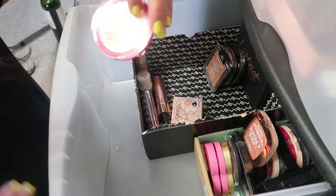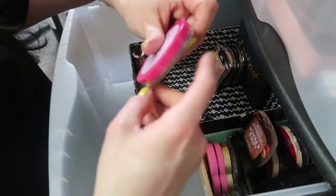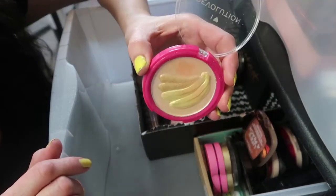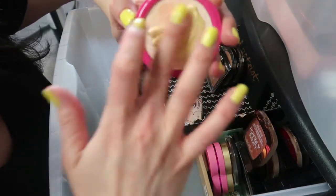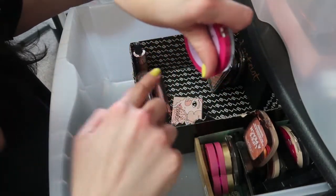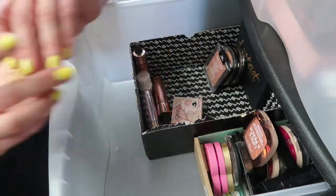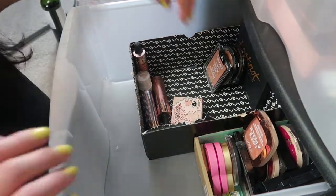Next highlighter we have is so cute, peeps. Oh my god, look, bananas. This is the I Heart Revolution Shimmering Highlighting Powder. Look at that. I love I Heart Revolution packaging. It's a two-tone, because if you put your finger there and there, you get two completely different tones. And if you mix them together, lush. Love it. Keeping that. I do have a thing about highlighters, mind, I've got to be fair with you.